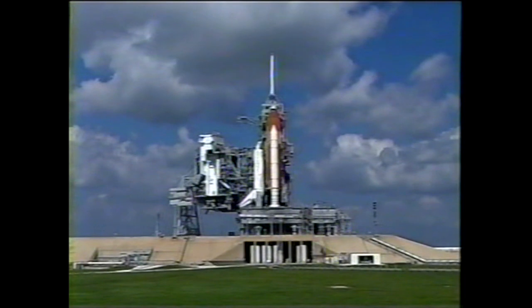HCD, go. I can give you step 1062. Confidence checks are complete. Copy. CISL, JRPS, and Houston Flight perform the L-15 recorder activation. ISL? ISL copies. JRPS? JRPS copies. And Houston Flight? Flight copies. We'll put it in work.